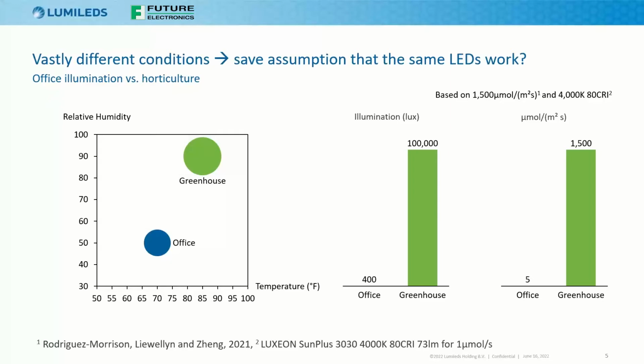And also, if you look into the method when we evaluate the illumination intensity, in general lighting we usually use lux, and in horticulture we use a different unit, which is micromole per meter square per second. That's because the evaluation system is based on a different response sensitivity curve. For general lighting, it's based on the human eye, and for horticulture, it's based on the plant's response curve. But if we normalize both units into the same unit, you can see that in an office we usually use 400 lux, but in a greenhouse it is around 250 times higher. So both the requirement and the application conditions are hugely different.